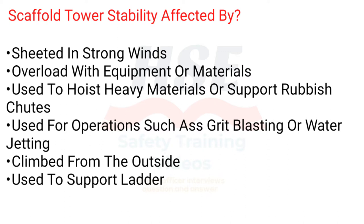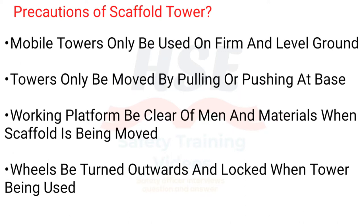Used to hoist heavy materials or support rubbish chutes. Used for operations such as grit blasting or water jetting. Climbed from the outside. Used to support a ladder.